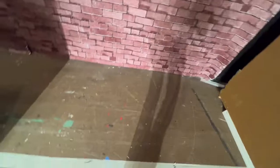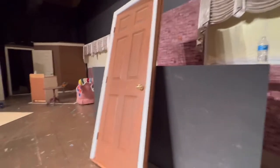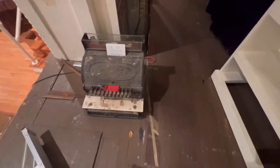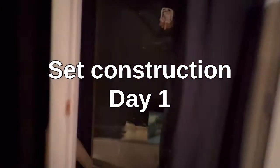I know you guys can't see, but where this tape is, all the way down is going to be a secret tunnel, so our book characters can come out of a secret bookcase as a surprise. This over here, where this tape is right here, is where our countertop is going to be, and this awesome cast iron cash register. I think we might end up keeping this door. So over here, we have our prop desk. We're probably gonna change this to a real table.